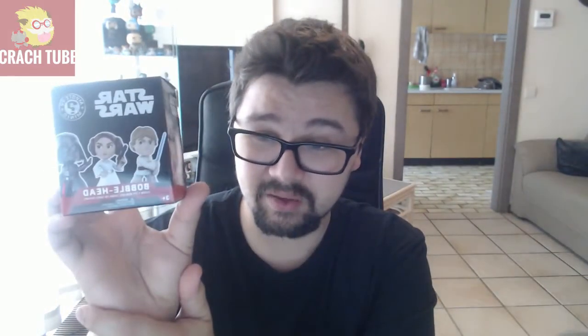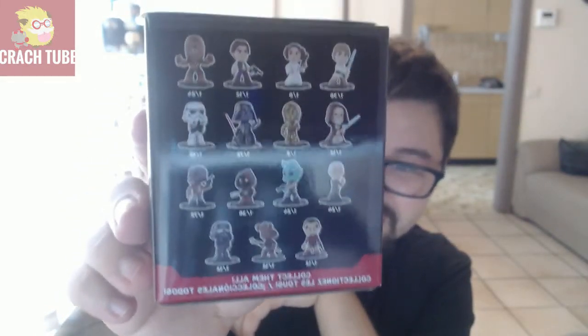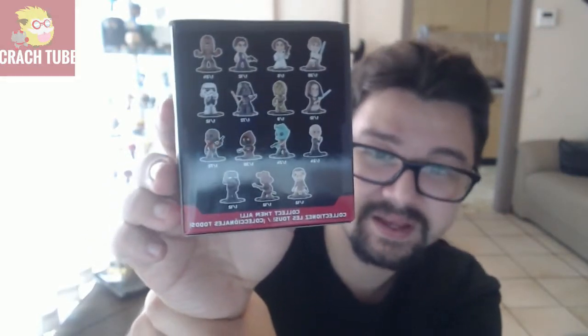And then another very cool toy that they actually sent me is this. I'm actually surprised that they sent me a Bubblehead Star Wars figure. It's of the new Star Wars collection, so I'm going to show you. This is a full collection, and as you can see, Darth Vader is very rare. So that would be awesome if we will be able to get Darth Vader out. So yeah, let's try that.